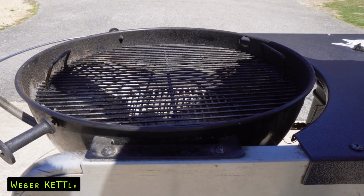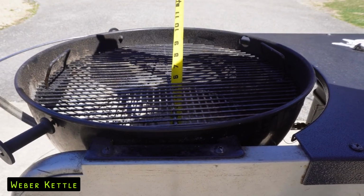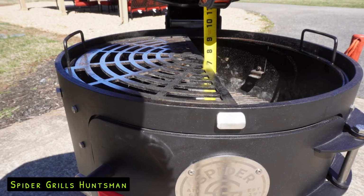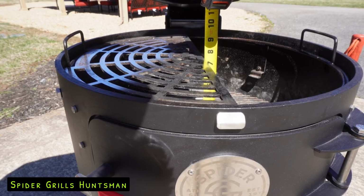All right, folks, let's measure the distance from the cooking grate down to the charcoal grate on the Weber kettle. We have about 5.5 inches from the cooking grate down to the charcoal grate. It's about 7.5 inches, a little over 7 inches, between the cooking grate and charcoal grate on the Spider Grills Huntsman. So about 2 inches difference between the Huntsman and the Weber kettle.